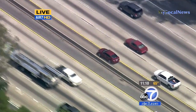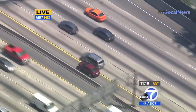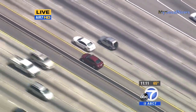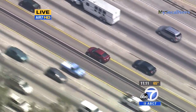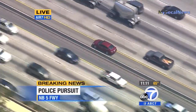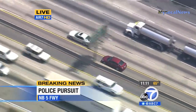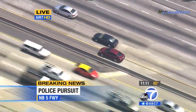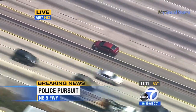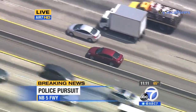And we're just getting new information that apparently this person is wanted for domestic violence, criminal threats. That is how this began, so it appears as if this is not a stolen vehicle. They know who is inside the vehicle. Again, this is a domestic violence, criminal threat pursuit of this person in this Nissan Maxima. And again, now on the 5 northbound, probably heading, if not already, through Glendale.